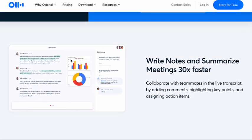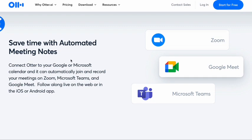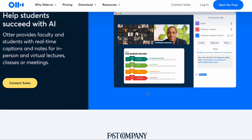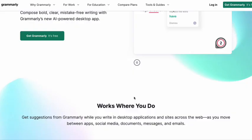First up, we have Otter AI. This magical tool transcribes audio or speech into text. Imagine turning it on during a lecture and voila, it takes notes for you, capturing every word and concept. You can even upload an MP3 recording and let Otter transcribe it all. It's like having a personal scribe at your fingertips.